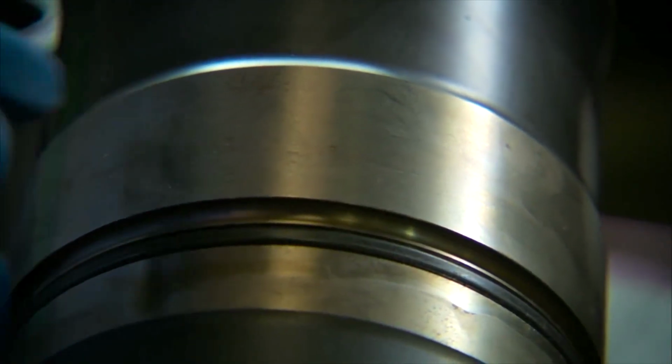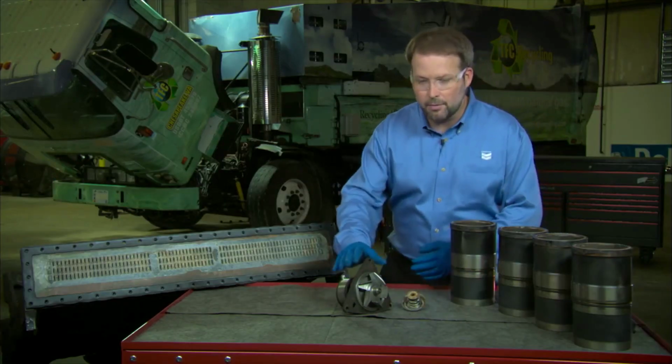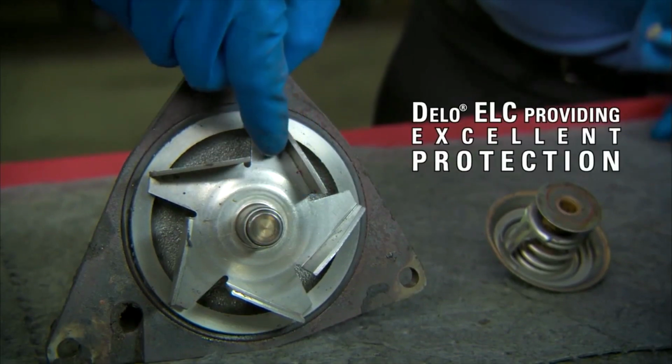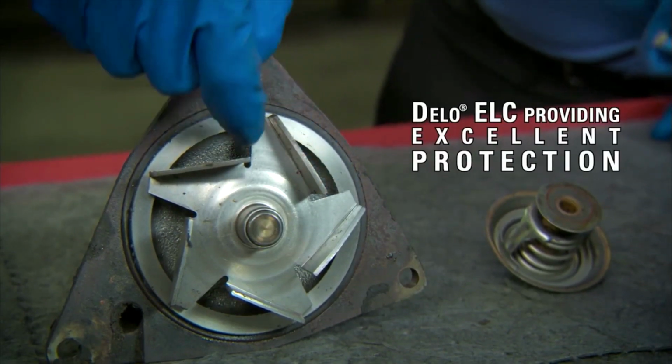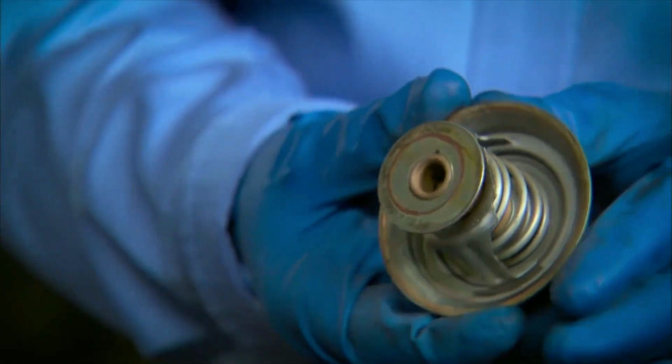As you can see, on the outside of the liner, there's no obvious pitting or corrosion. We look at the water pump and the thermostat housing, they're both in excellent condition. No wear on the vanes, no deposits forming on the vanes or on the shaft. The thermostat is also free of debris and any deposit formation.